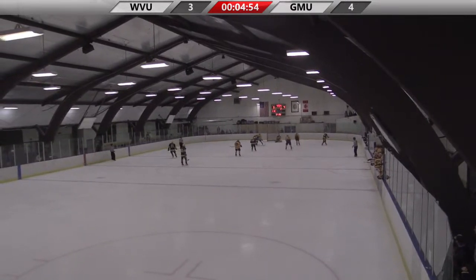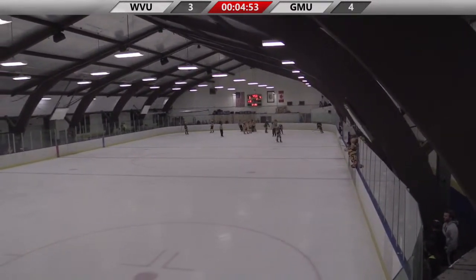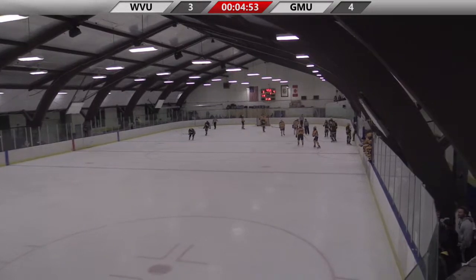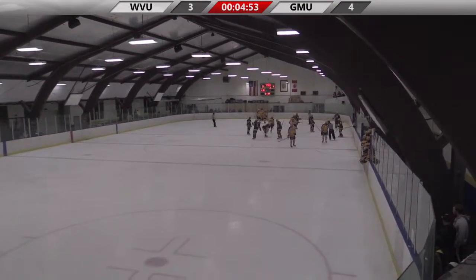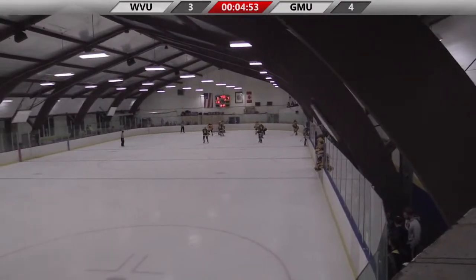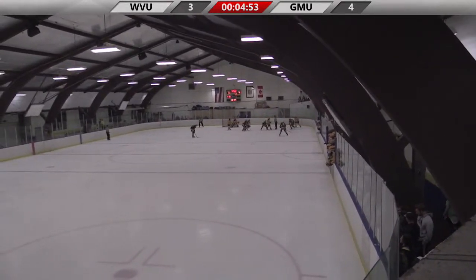Here he comes again. He tees one up, and that one is saved by Hughes as well. So Jake Hughes is coming into the game. He has settled in really nice for West Virginia. As for those of you just joining us, starting goaltender Ben Gruber got pulled after giving up 3 quick goals in under 5 minutes. So Jake Hughes has been in ever since, and he has been phenomenal.